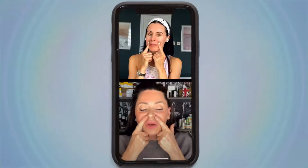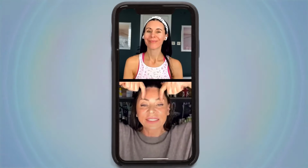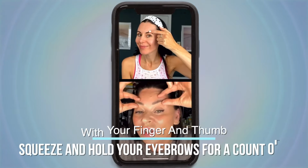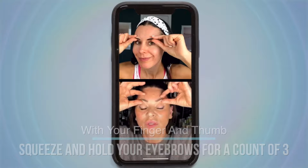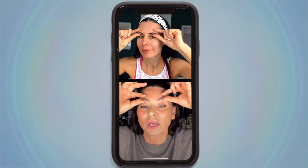And there's another point on the face. There's another 2 points on the face for liver. So center of your eyebrows, just about here. And you can actually just where the arch tends to start, right? And just squeeze and hold for a count of 3 or 5, and then relax. In again. And again, do that about 5 times. 5's a nice, easy number. It's not going to take you too long, and it's enough to activate and stimulate that pressure point.